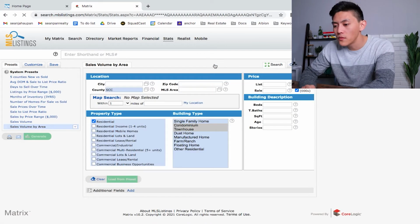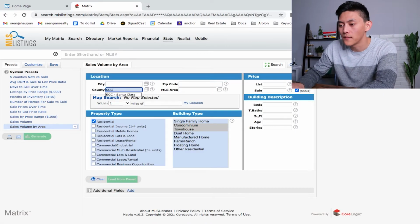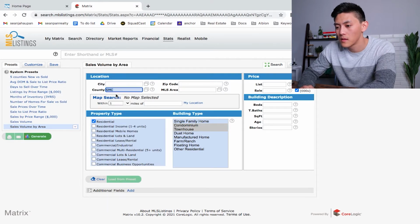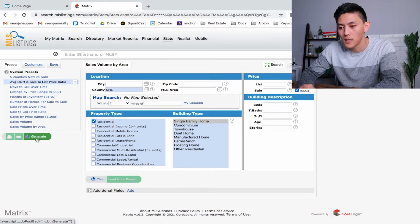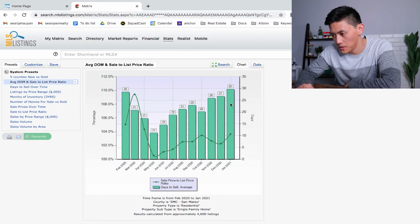All right, so let's move our search to San Mateo County. Let's look at single family homes first, and let's check out the days on market. Here too, it seems like the days on market have increased a little bit, but the sales to list price ratio has also improved.